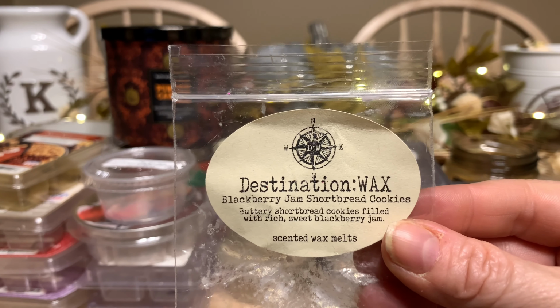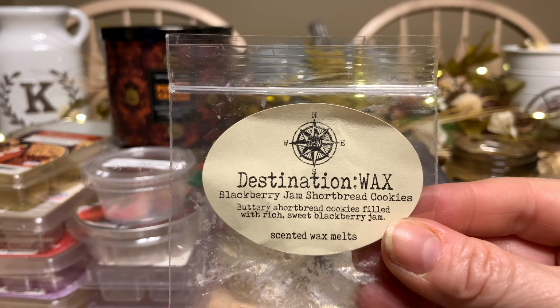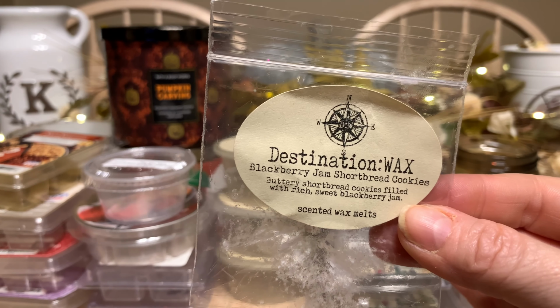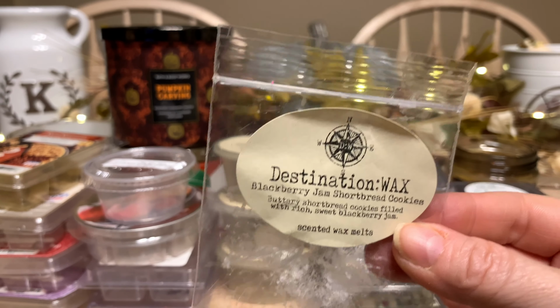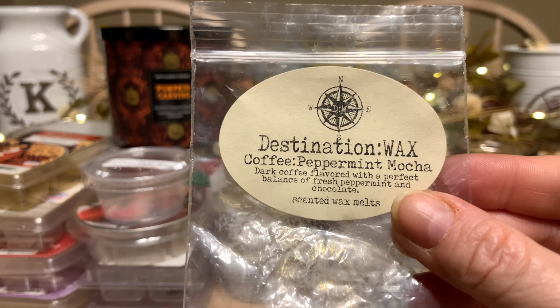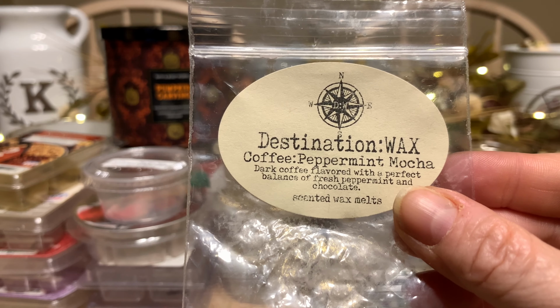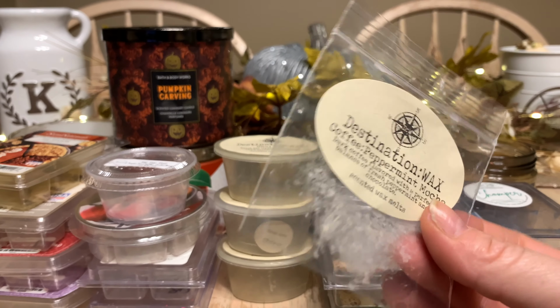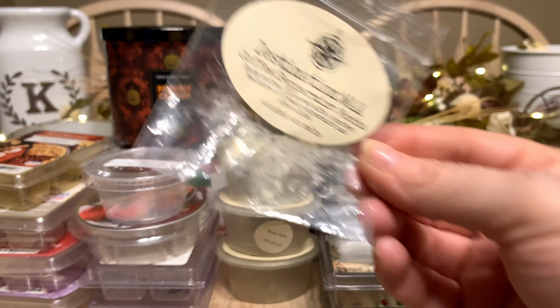Blackberry jam shortbread cookies, buttery shortbread cookies filled with rich, sweet blackberry jam. Really love this one. You guys know, I love blackberry, love shortbread cookies. Bring it on. This is peppermint mocha. This was a sample size. This is dark coffee flavored with a perfect balance of fresh peppermint and chocolate. Really enjoyable. Like I said, I've had this before, and I think I may have it in a bar as well.